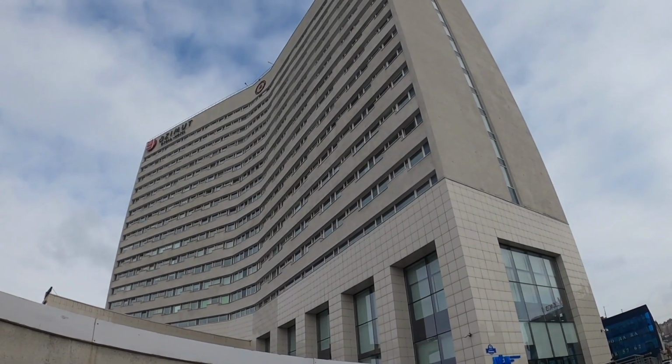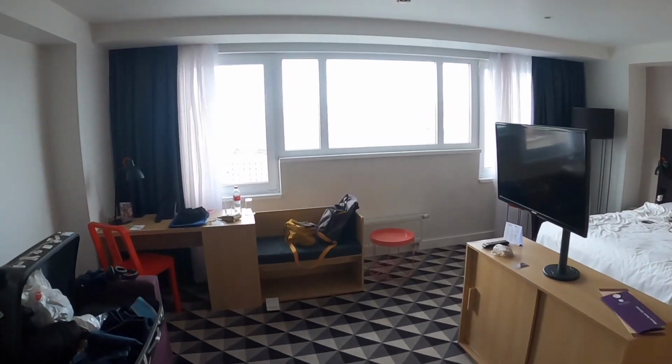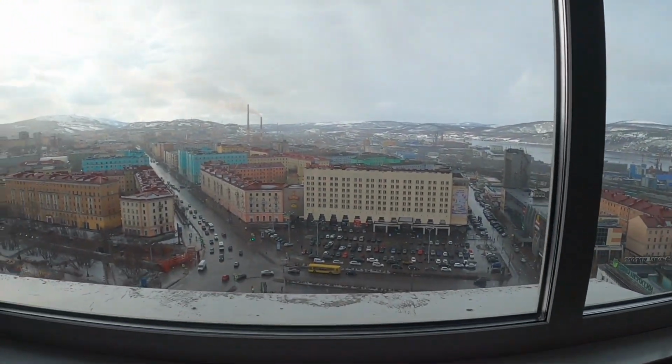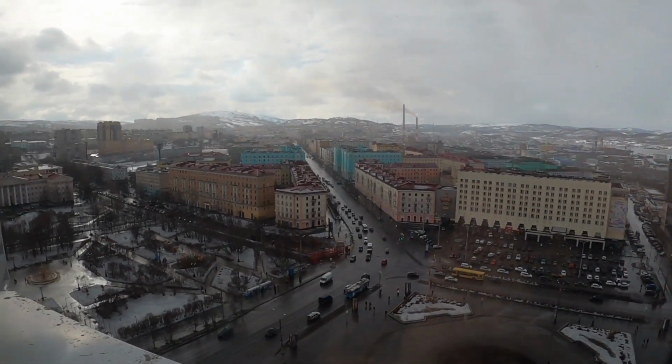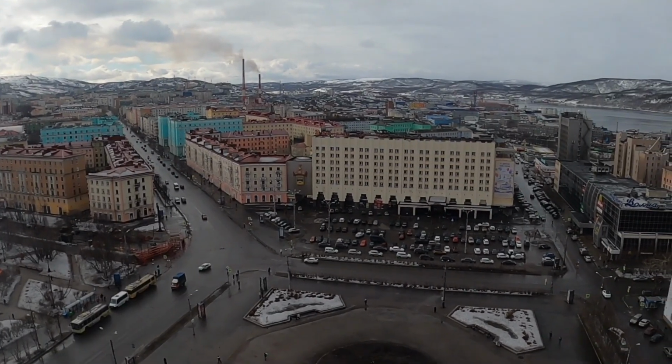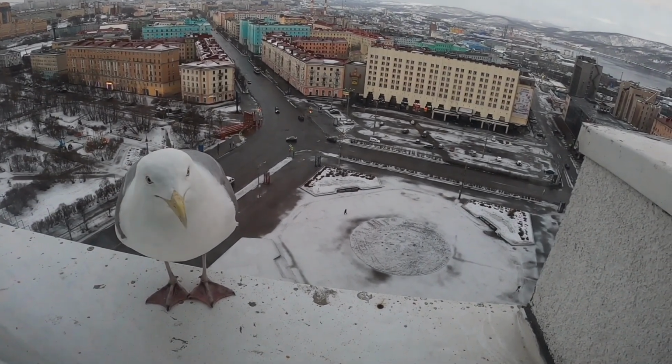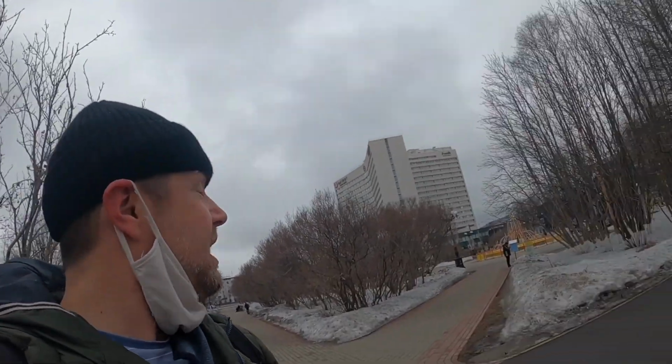So we've just checked in to the Azimuth Hotel for our last night in Murmansk. There's the view from the 17th floor. And this building, this hotel, is actually the tallest building north of the Arctic Circle. Look at that view.